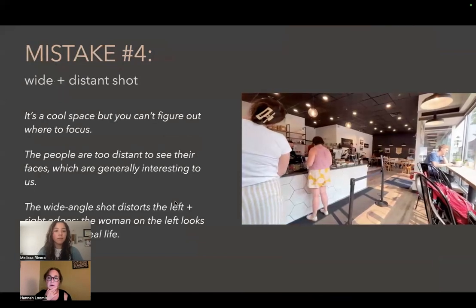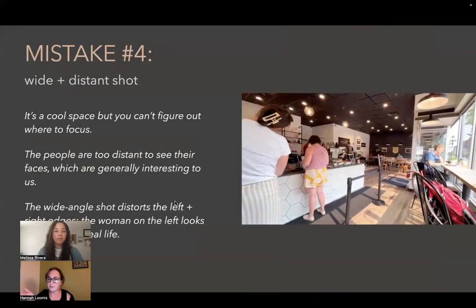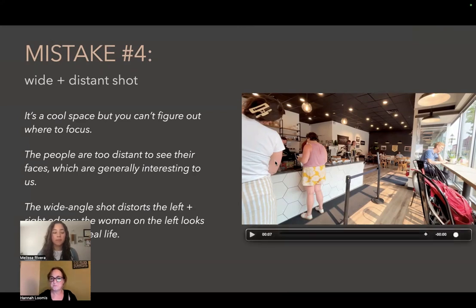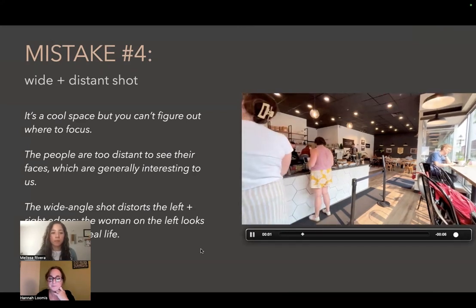For example, in here, I wanted to show an occasion where maybe you're trying to take in this large area. Let's say maybe you have a group that you need to take a photo of, or you're at an event and you're filming and you're trying to get as many people in the shot as you can, like they're mingling and having conversations. Sometimes that works, but a lot of times your eye doesn't know where to go. It doesn't know that much about what's going on. Let's just watch that again.